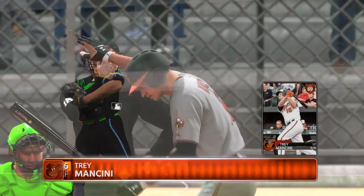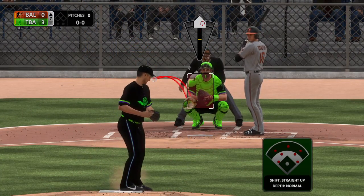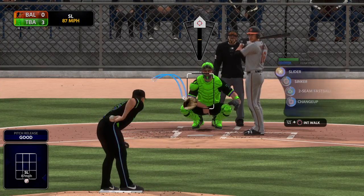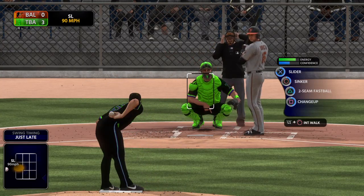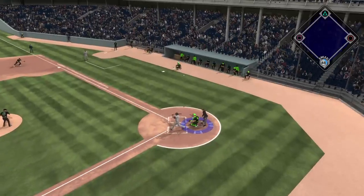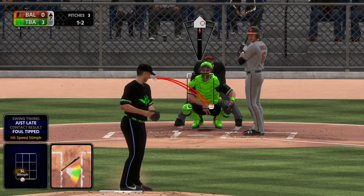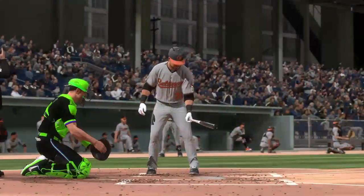Nate Jones is on to pitch from the bullpen now to start inning number 7. Coming to the plate now, Trey Mancini. He struck out swinging in his last trip to the plate. Ball 1 to start the at-bat. Well, should be 2-0, but he goes way out of the zone to go after that one, and it's even 1-1. And he struck him out.